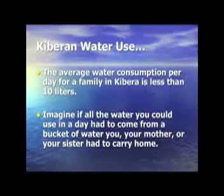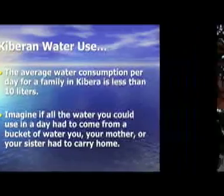Let's compare that excess with scarcity in Kibera. Also be thinking, where does your own country or community fit in? In Kibera, the average water consumption per day for a family is less than 10 liters or 2 gallons. Imagine if all the water you could use in a day had to come from a bucket of water you, your mother, or your sister had to carry home.